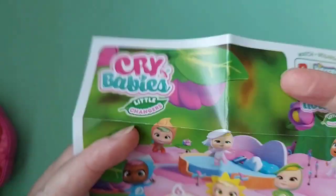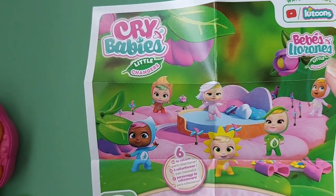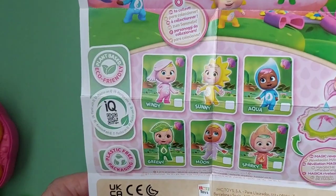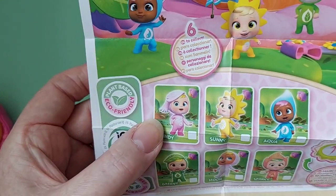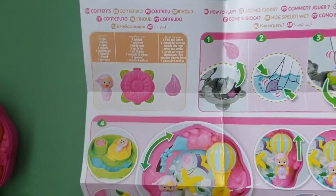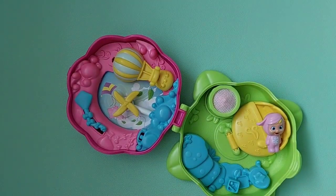Lovely big pamphlet. Wow. They're so cool. And there they are there. So yep, definitely got the Windy one. This is a really nice little series to collect. Tells you on the back. So let's do the water. That's intriguing. Let's find out what we're going to get from there then.